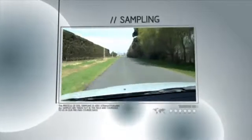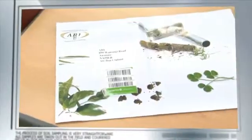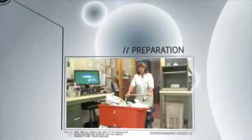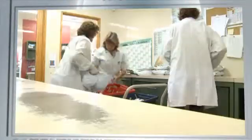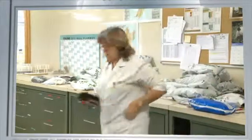The process of testing soil samples is relatively straightforward. All soil samples are taken out in the field and couriered to ARL in our prepaid courier bags. The following morning, your sample arrives at ARL. Those samples originating from Australia typically take only 3 to 4 working days to arrive due to our excellent relationship with New Zealand's Ministry of Agriculture and Fisheries.